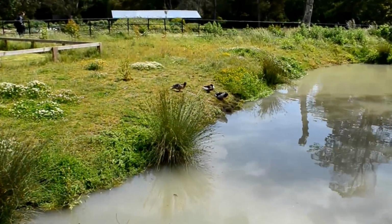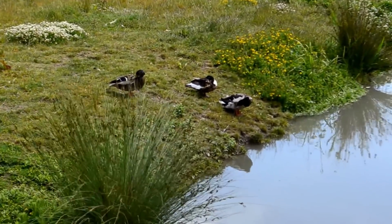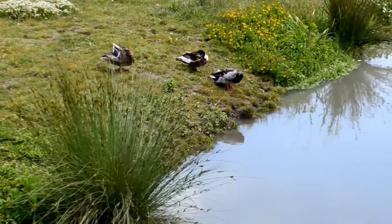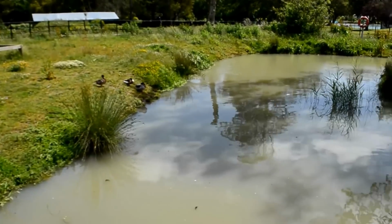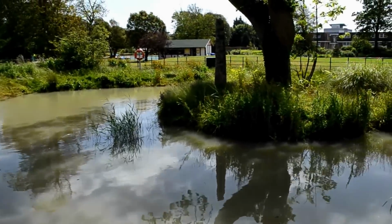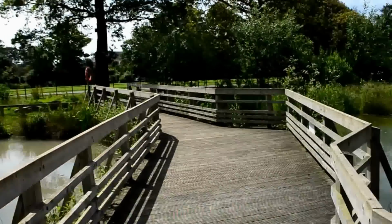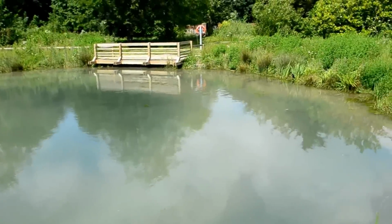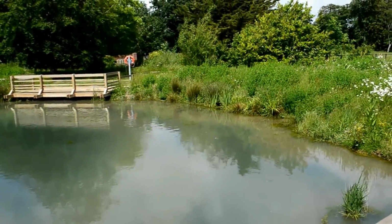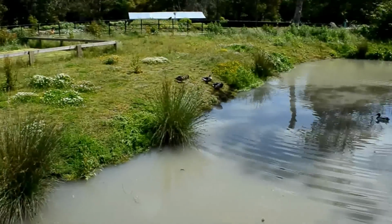A few ducks here, mallards, but this pond was actually helped to be paid for by lottery money, so it's nice to see the wildlife encouraged to come here. It's just a few ducks here, there's not much else out here today, but this pond actually naturally does hold the water now. They've done quite a lot of work on it to help it to retain its water. But it's lovely for the kids and the people to come here and feed the animals. There's normally a lot more ducks than this here.